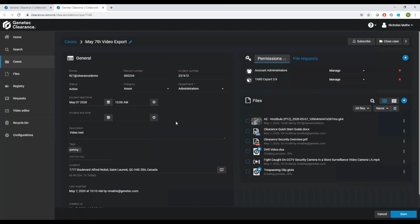So this is something that can be leveraged even if you're not using Genetec today. So I'm going to save here. And we've got a couple of different files that we've added to this case.